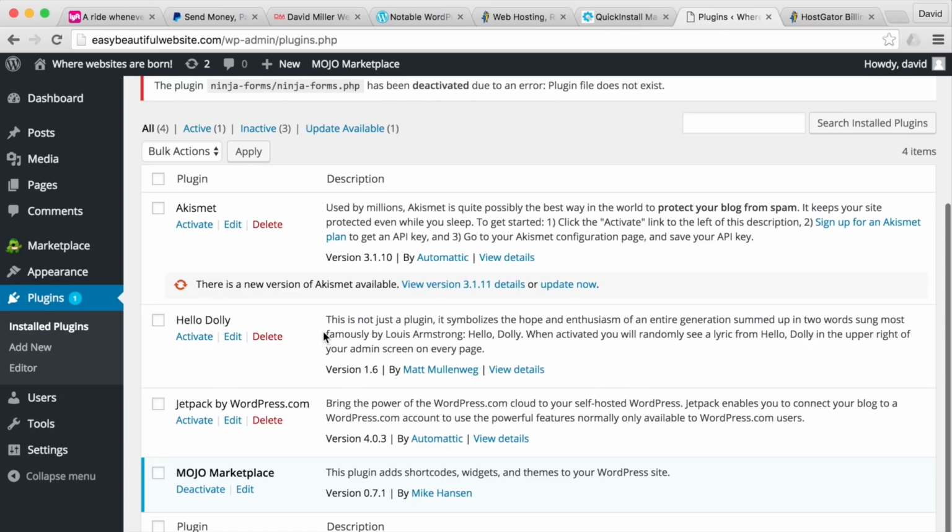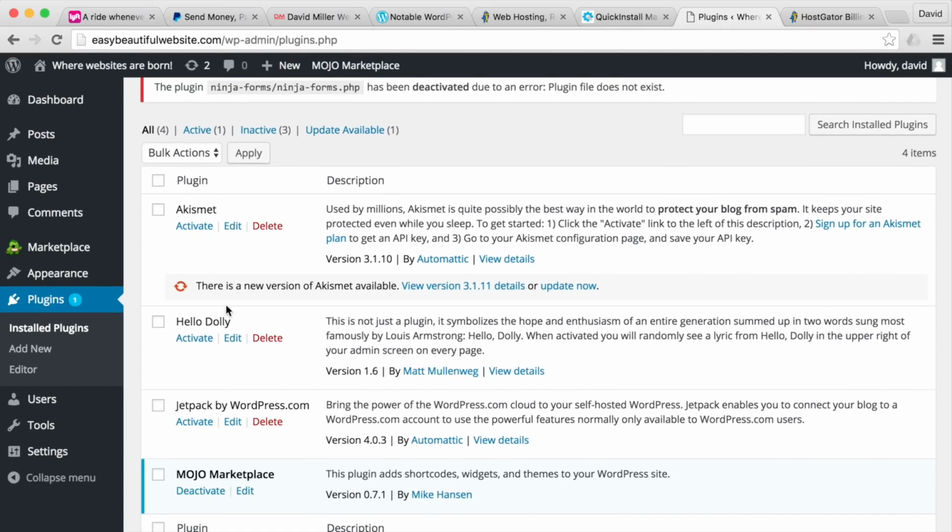So we're going to go ahead now and delete the ones we don't want to use. We don't need Jetpack, we don't need Mojo or Hello Dolly. We're going to delete these three, and the way to do that is to select them, and then you go to Actions, Delete and Apply.